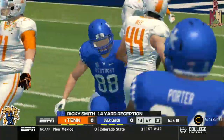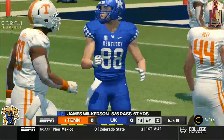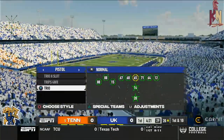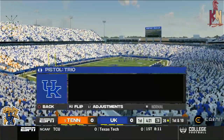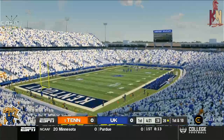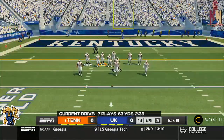What a relief it is for a quarterback to know that he's got a receiver like this who can step up when he needs him on third down. And this is the eighth play of the drive.